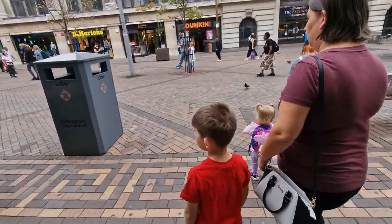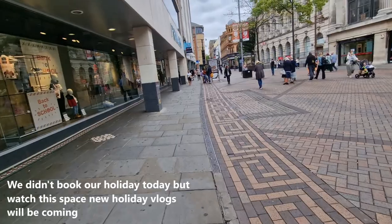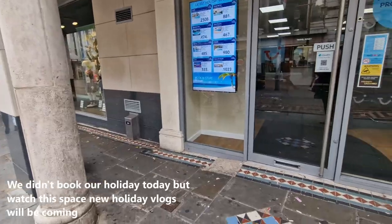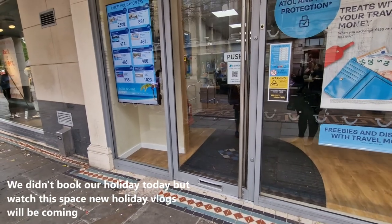Oh yeah, now we might go and look at booking a holiday for October. So we're going into Tui. Let's see what we can find. Literally no one inside, so we're going to go and ask about some holidays, see what we can find.